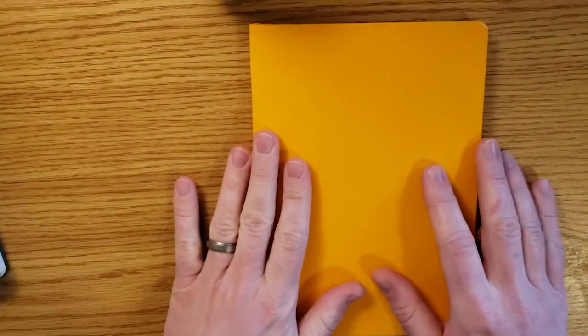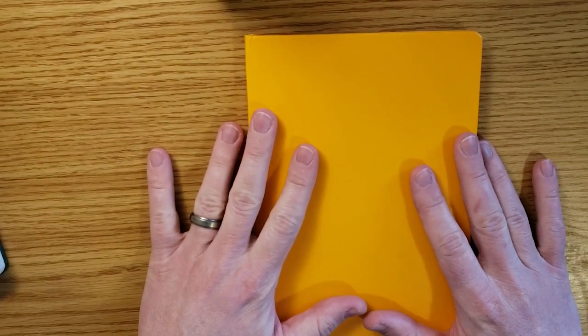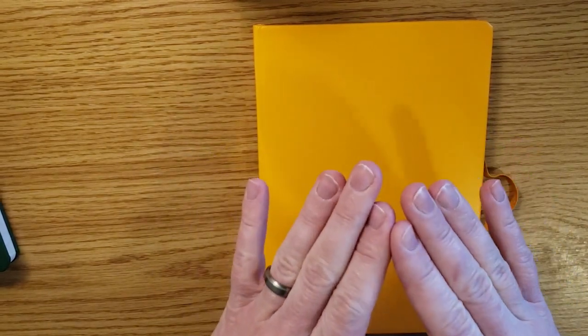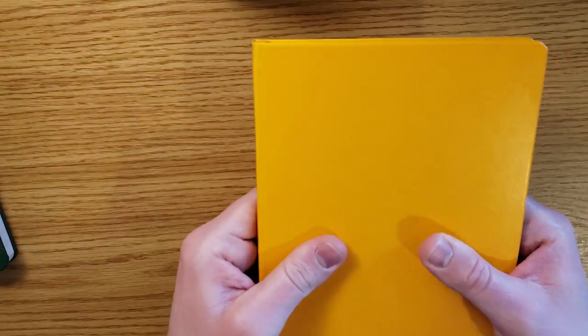But anyway, overall, I really like this planner so far. It is really nice. It's kind of this nice, cozy space to plan out my life. It feels nice. It feels like something I want to use, something I enjoy using. So yeah, I highly recommend it. If the layout works for you, then go for it.